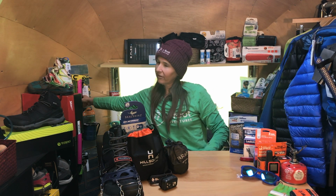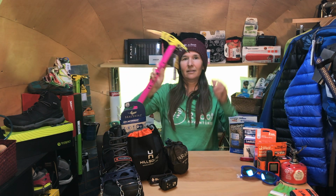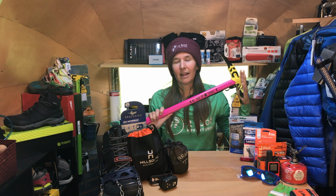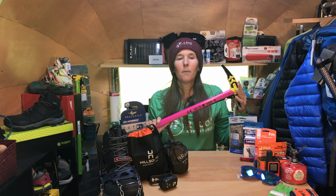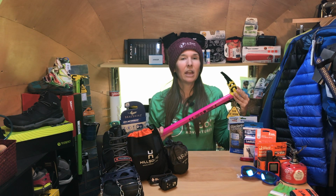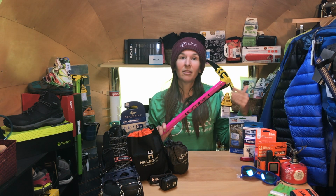This is a very small ice axe. We also have some larger ice axes here, like the Gravel. There'll be other videos that show you how to properly select the ice axe for you, but if you aren't sure if you need one, then you better take one, okay? You're always better to be safe than sorry.